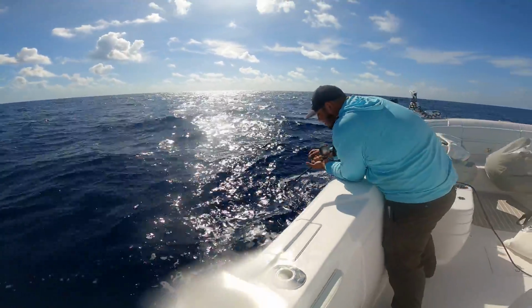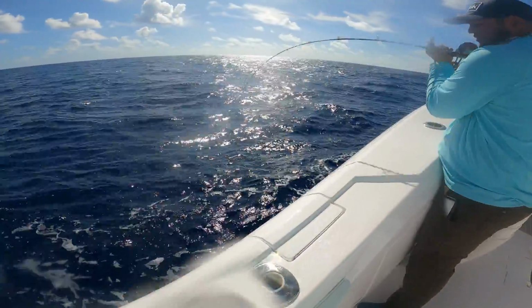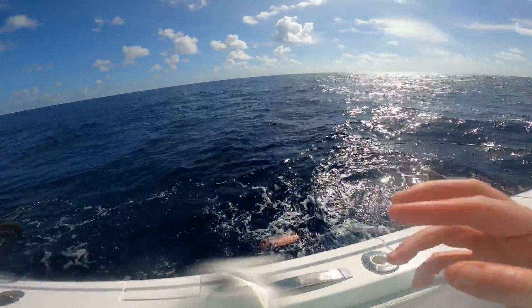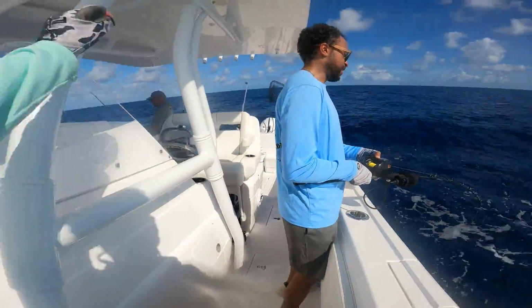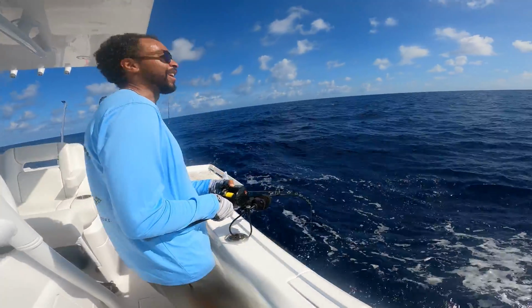Has Barry tried these yet? No, he didn't have it last time he was with us. This is amazing. Another baby coming up here. Feels like a decent weight. I think it's a trigger. I think so. Oh, there he goes.